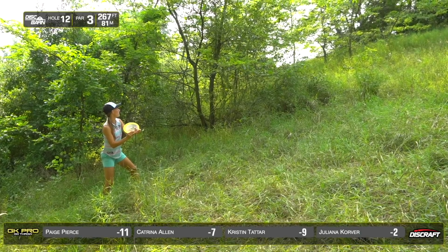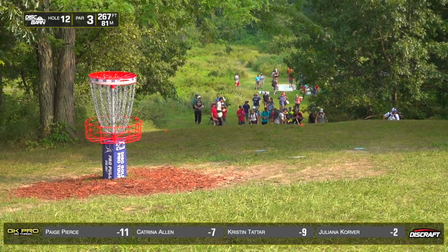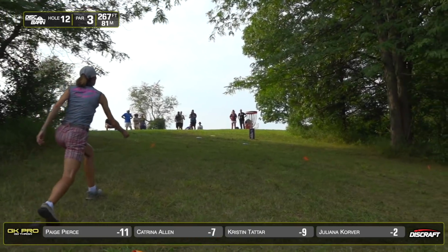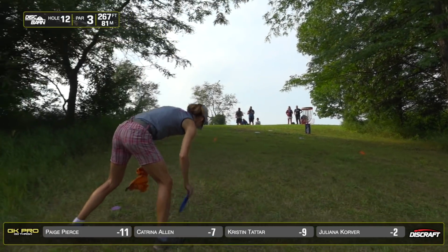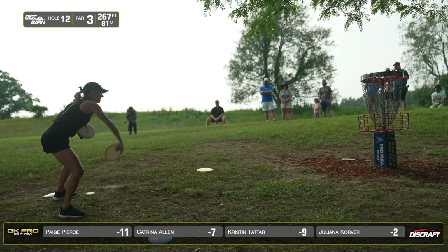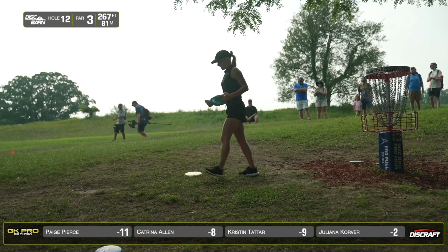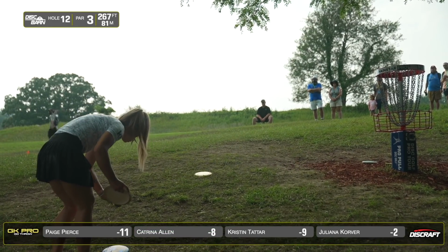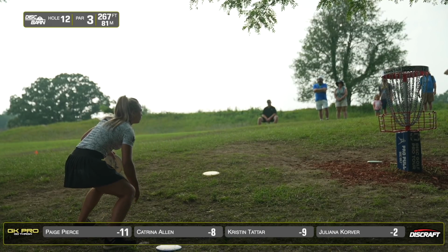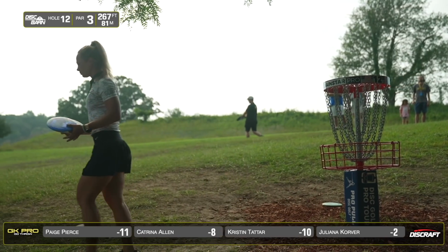Even from just outside the circle, the putt on this hole is blocked with those right side trees. But this is a pretty open look. Nice pitch up. Catrina for birdie. Kristin cashing in to come within 1 of Paige.